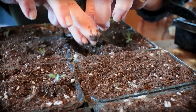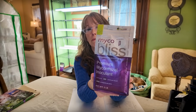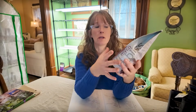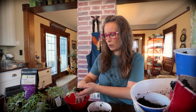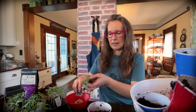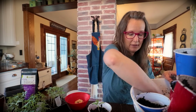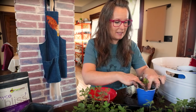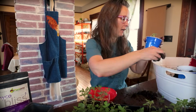And when I do that, I use this stuff. This is called Mycobliss, and it's basically a mycorrhiza inoculant that I dip the roots in, and it gives the roots just a little boost to go out and search. It feeds them, and it tells them to, I forget exactly what it does. It basically tells them to go and get more nutrients from everything. It's really smart. It's actually a living thing.